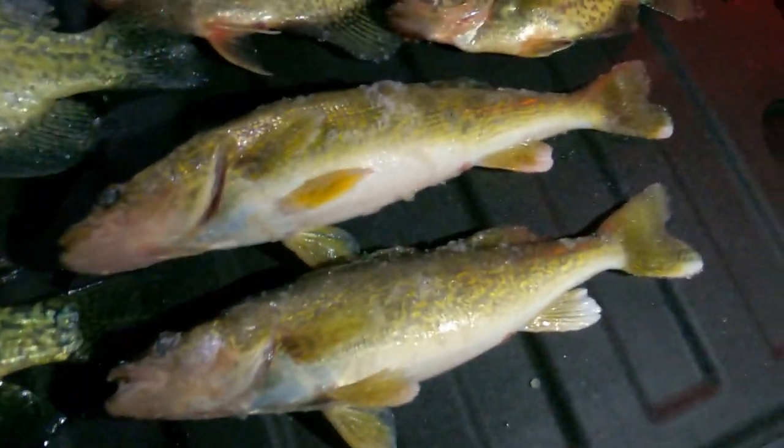A couple nice walleyes. Pan over to Matt here. Can't even see us, can you? Where are you? There you are. If you haven't checked out Matt yet, Indie Yak Angler, obviously check him out.